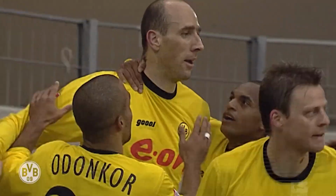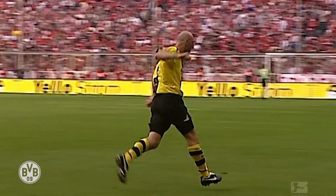He also had some experience as a goalkeeper because he started his football training as one. He did not let in any goals, and Dortmund drew 1-1.